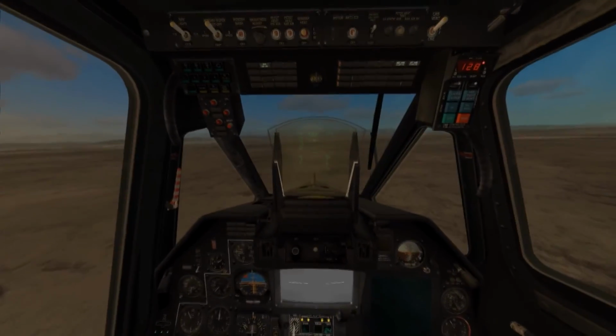So this is the first time I've seen this in all the years I've been flying this aircraft, so I figured I'd share this for anybody else.